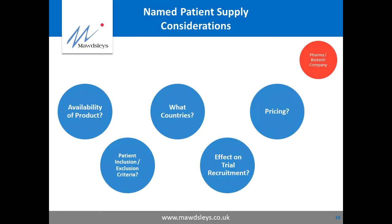So, named patient considerations. Now I'll look at the pharmaceutical biotech company and what they have to consider in this whole process. So they have to consider, is there a product available? It might be that they have very small manufacturing scales. So could they make the product available on a named patient program and maintain that supply of the medicine? Because clearly if it's a lifelong treatment, you can't stop after 6 months because you run out of product.